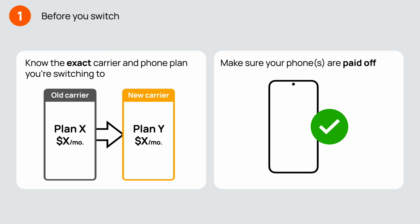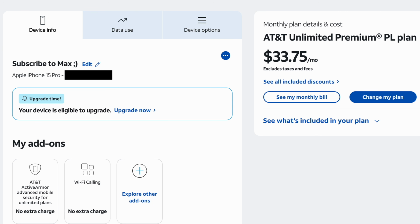Once you know what you're switching to, you'll want to make sure your phones are paid off. If you have a prepaid carrier, you most likely already own your phones and you can skip this part. But if you're with one of the major carriers or are on any postpaid service, it's very likely that your phones could be financed. As an example, let's check out my family's AT&T postpaid account.